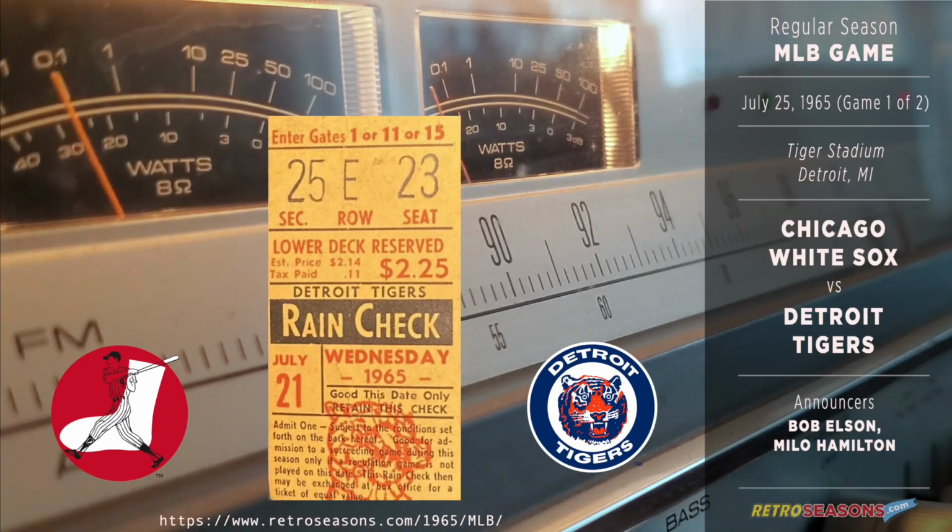A ball one and a strike two count for Nicholson. Strike three. Fastball on the inside corner. Called strike. No runs, one hit, and one left. Strikeout number five here for Mickey Lolich, we are in the middle of the fourth inning at Detroit. The Tigers three, the White Sox nothing.